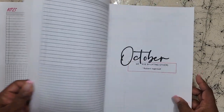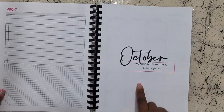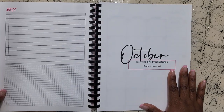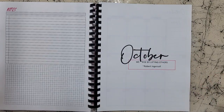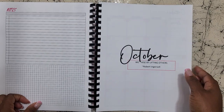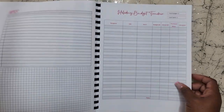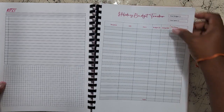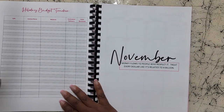So now we're into October, and it says, We Rise by Lifting Others by Robert Ingersoll. Listen, tell people about this financial planner. It's going to help them. They might lock arms with you, and y'all on a journey together to financial freedom. It really, really helps. So then in October, we have our holiday budget tracker. This is the time you want to start making plans to deal with your holiday budget.